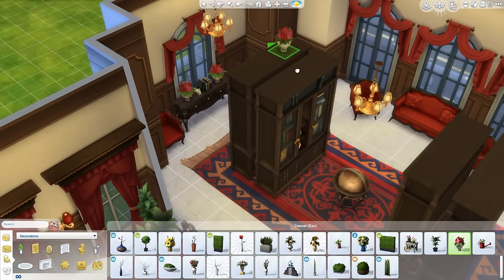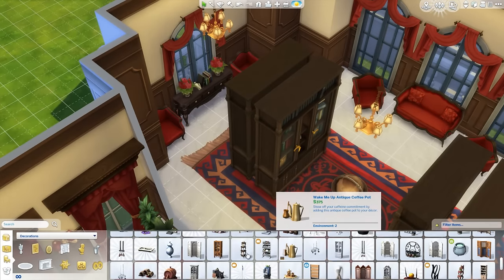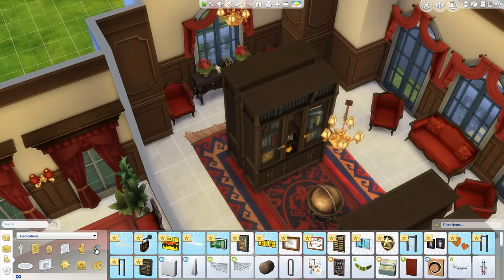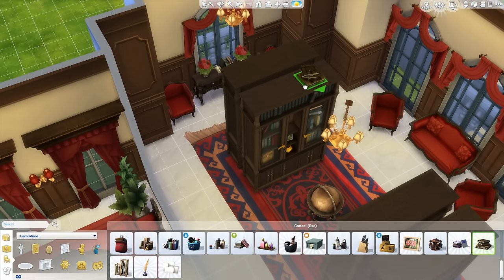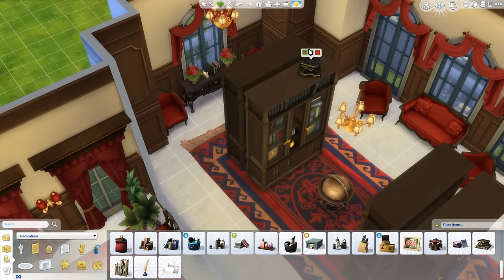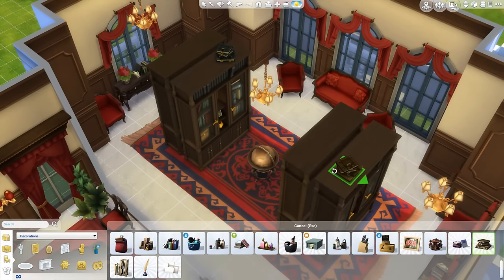These are amazing. Oh my gosh, you guys. Yes, that is amazing. Whoa. I don't know what to put on top of them though, but we'll figure it out. Oh my gosh. Wow, look at that. Interesting. That's really nice. I love that option. I really do. Okay, let's plop in a bunch of other things.